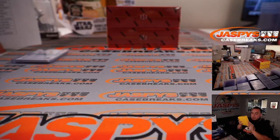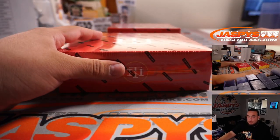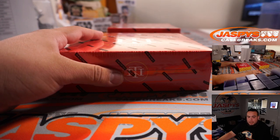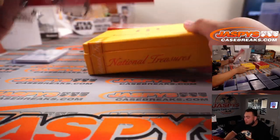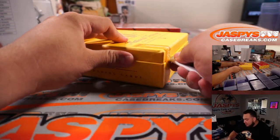Very sweet, very sweet. Remember, guys, the next case is already up on the website. Let's keep it going. The next RMB is up. And again, we're just a random number block away as well. This is the best case of hobby I've seen, and I've seen a lot. Well, hopefully all of our cases are just loaded. And then people just buy with us, you know?